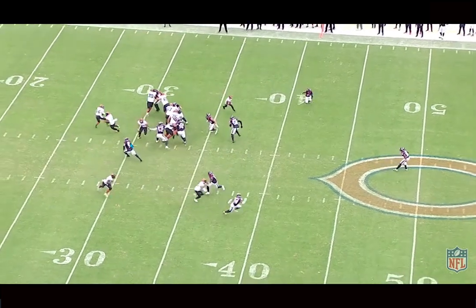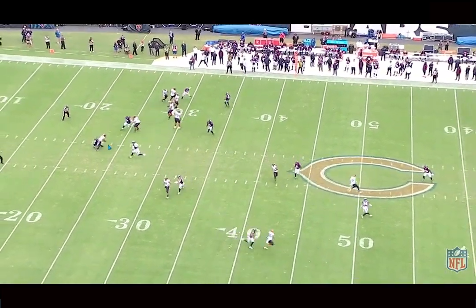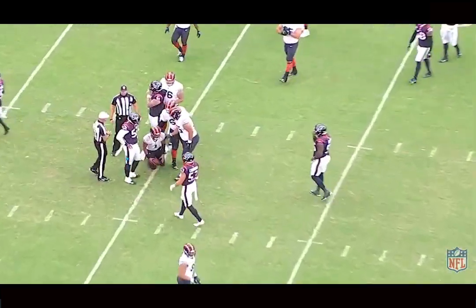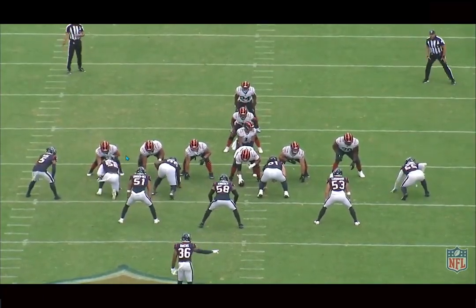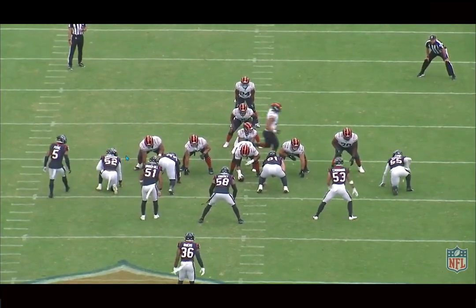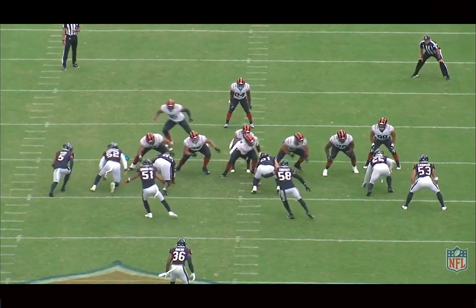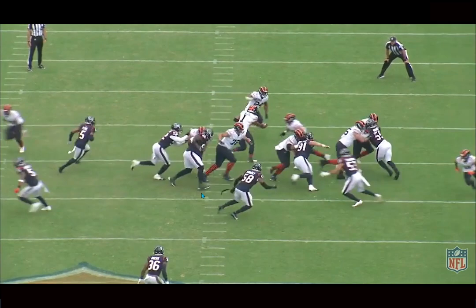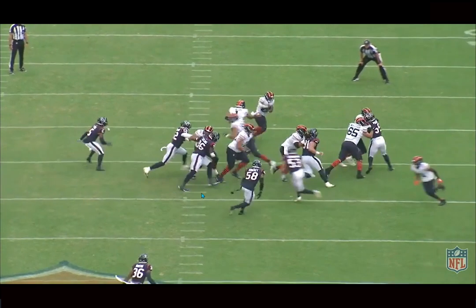He feels this coming, slows this down, takes a perfect angle to Fields, never gives him a chance to even make a play, closes so fast. Just a super hyper-aware player that he is. Look at him just feel this. He understands what's coming. Last time he took a really flat angle down because he knew the run was coming. Now he's expecting play action. So clearly he watched his film. He's just reading the mesh point.